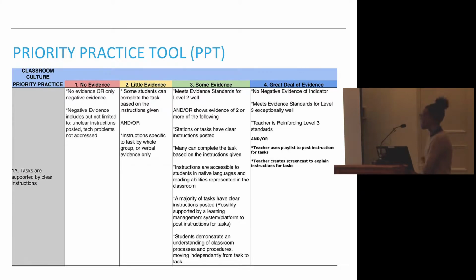So this is the priority practice tool that I was talking about. So this is just for the first question, which is, are tasks supported by clear instructions? And there are 4 ways that you can grade the teacher, and you have to make sure that they hit all of these things in each column in order to ensure that you can give them that grade. And it's competency based, so whether or not the teacher is effective at doing these things, that's how they'll get their score.